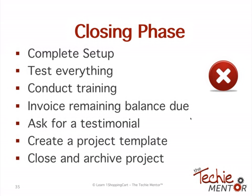Make sure if you have a remaining balance, that's invoiced. If they're happy, this is the perfect time to ask for a testimonial, right? Say, woohoo, I love this. Ask, okay? Remember, the answer is always no anyways until you ask, so ask for a testimonial.